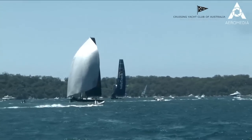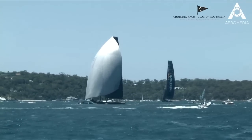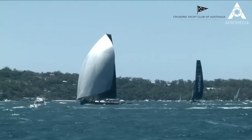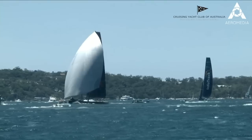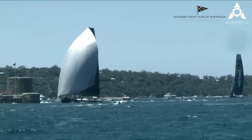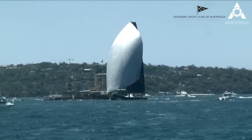So it's amazing, isn't it? Beaugess is a big, fast, powerful boat, and you look at just two laps around the harbour and there's 5 odd minutes in it, and then you take that over 2 days, it just shows you how quick those 100 footers are.